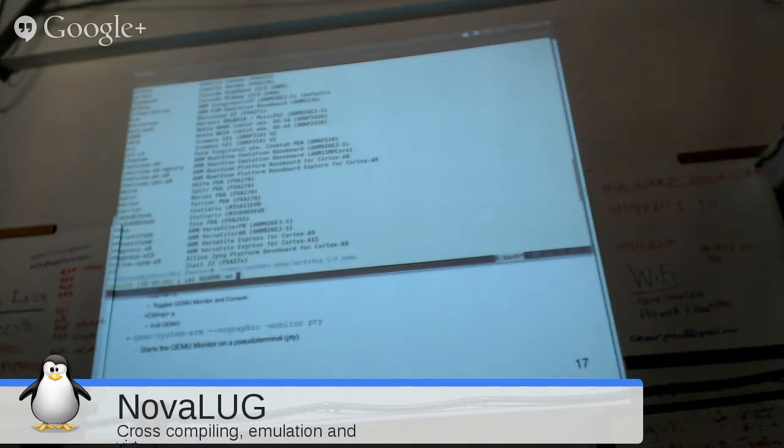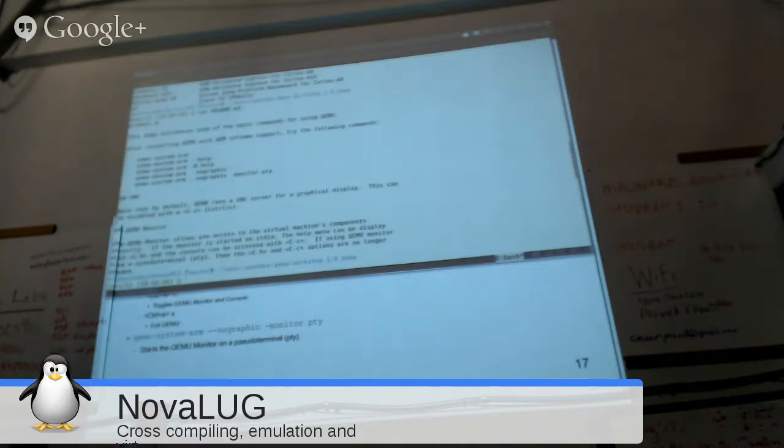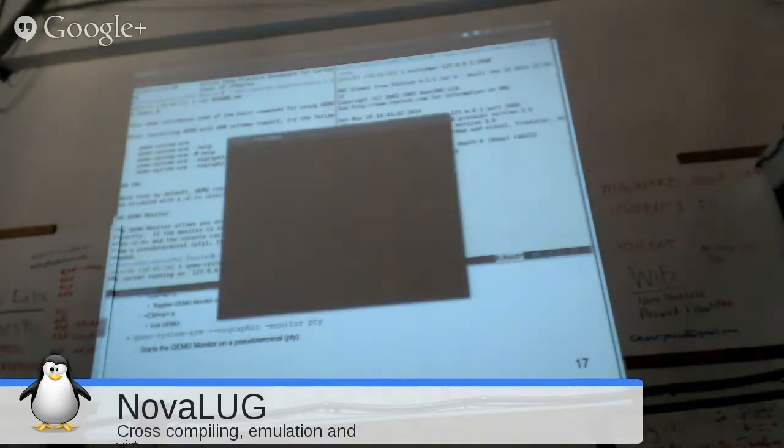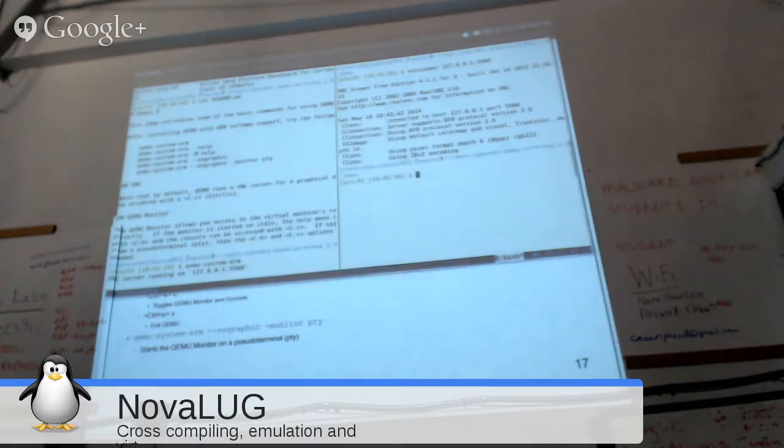So I'm going to cheat and look at the README and figure out some of the other commands I was supposed to run. Oh, that's right. When you run QEMU, it actually starts up a VNC server by default. If we open up a VNC client on that, we get a little display, though since I'm not running anything interesting, there's nothing much to look at. But we'll see that a little bit later.